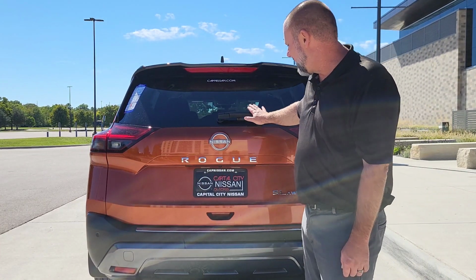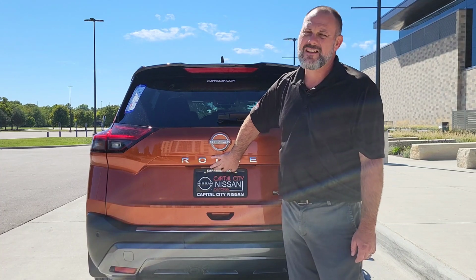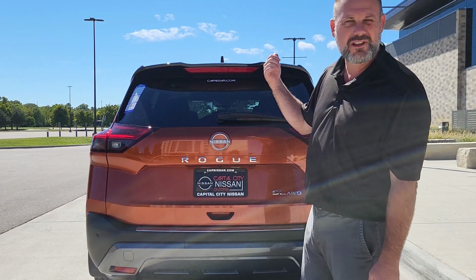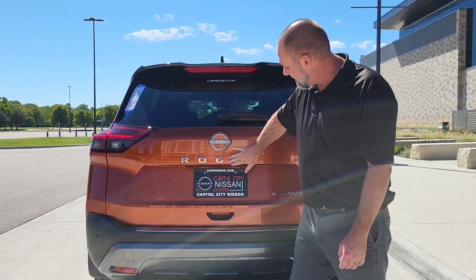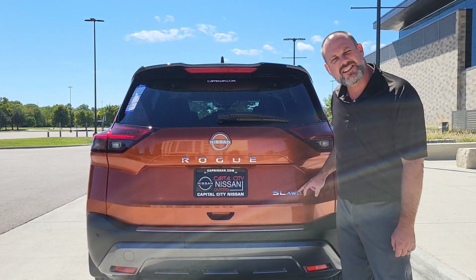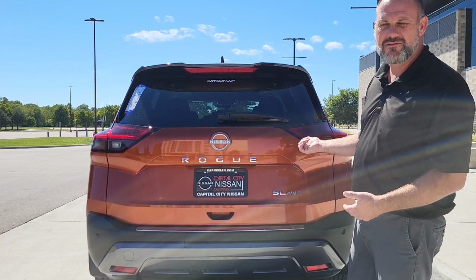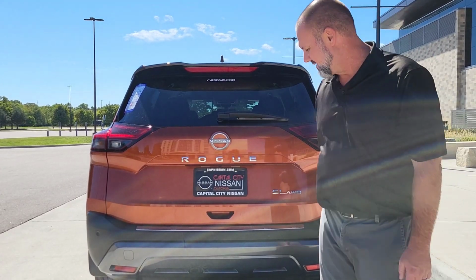On the back here you get the wiper to help you see out the back. Of course you got a backup camera and a 360 around view monitor on this. I'll show you once we're looking at inside there. Nissan's got the nice bold Rogue right there on the back. I like that. Of course, this is the SL all-wheel drive. We'll get into that here in a second when we go inside. But let's go find a shady spot and take a look inside.